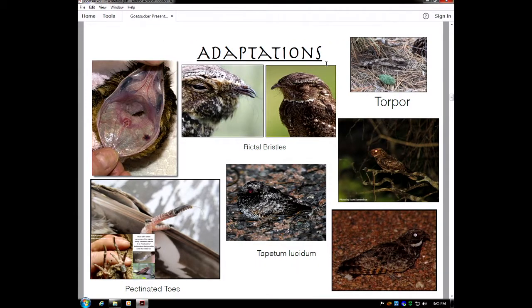Some of the key adaptations that this group has, again, enormous mouths. You can see, and it's belied by the fact that you take a look at this bird's head and the bill, or this bird, you think just looking at the bill that these birds have small mouths. You wonder how might they feed successfully? But in fact, the gape goes all the way back almost to the eye, and it can expand quite well, you can see.